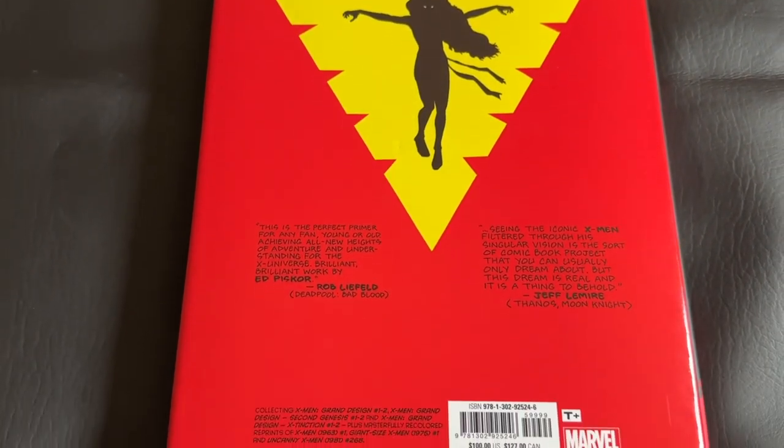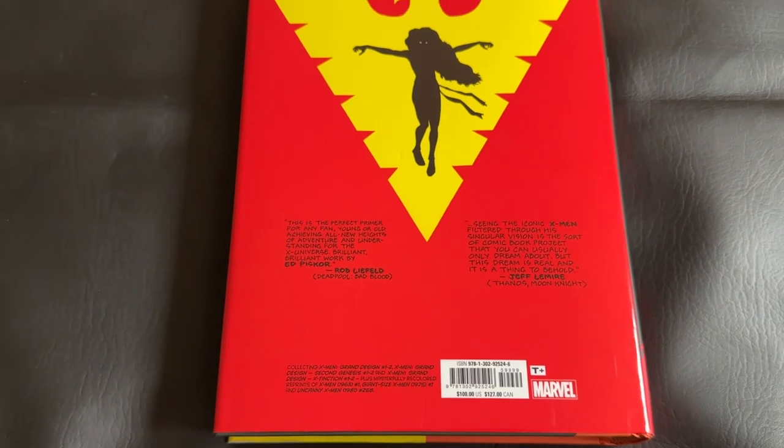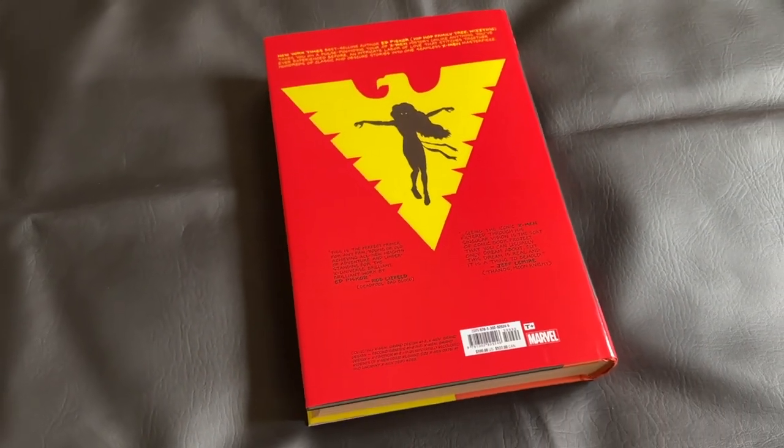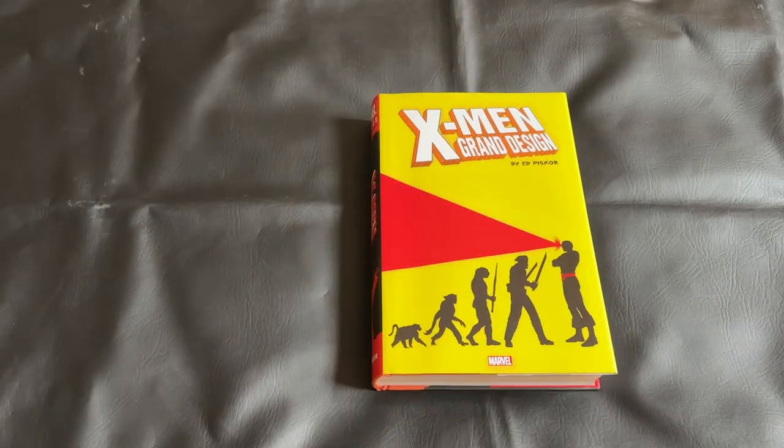This is my first time going through X-Men Grand Design, and I am a big fan of this omnibus. But as much as I'm a fan of it, I do want to make sure that everyone knows what they're going to be getting with this collection, as it's a bit atypical for a Marvel omnibus.